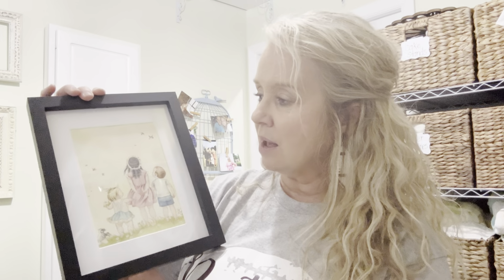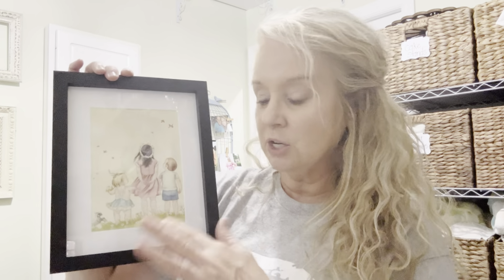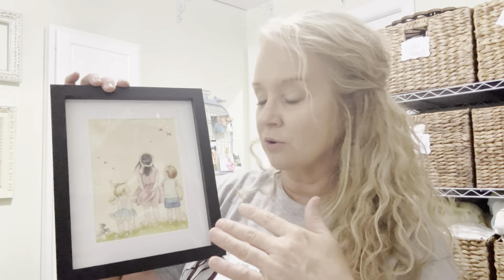So anyway, I'm going to spray paint these. I don't think I'm going to do them all white. I think I'm just going to look at what the picture is and maybe paint the frame a color to match the picture. But I got all 4 of these. They're brand new. They were still in the box for $6.